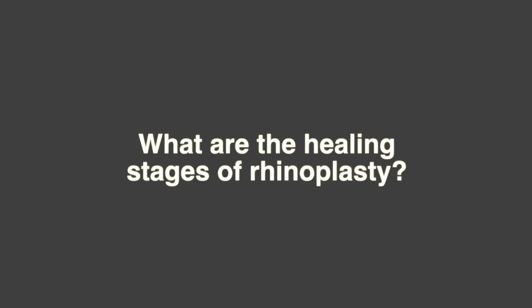What are the healing stages of rhinoplasty? The initial healing stage after rhinoplasty is about 10 days. This is the period when you will need to be most vigilant about aftercare instructions and plan to take a break from most of your normal activities to allow everything to heal. After approximately 10 days, much of the large swelling and the bruising will have dissipated, and any lingering effects can be concealed with makeup.